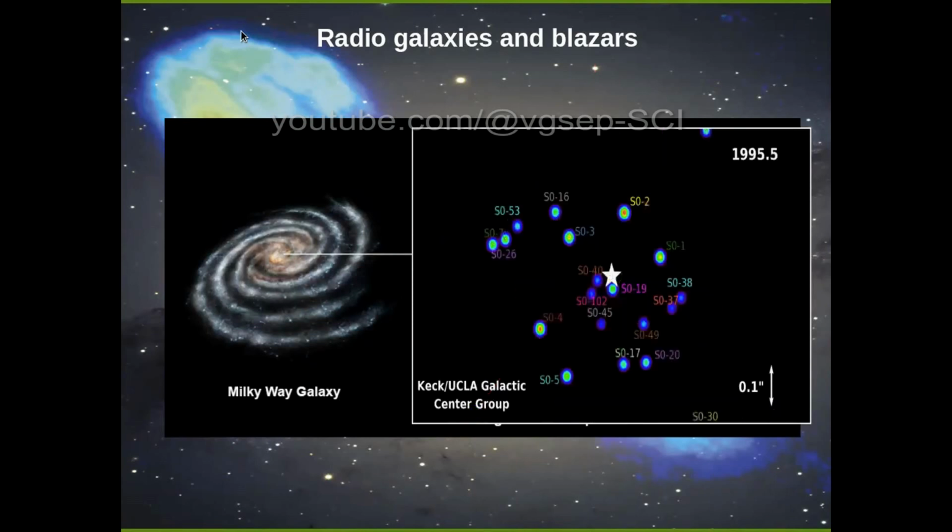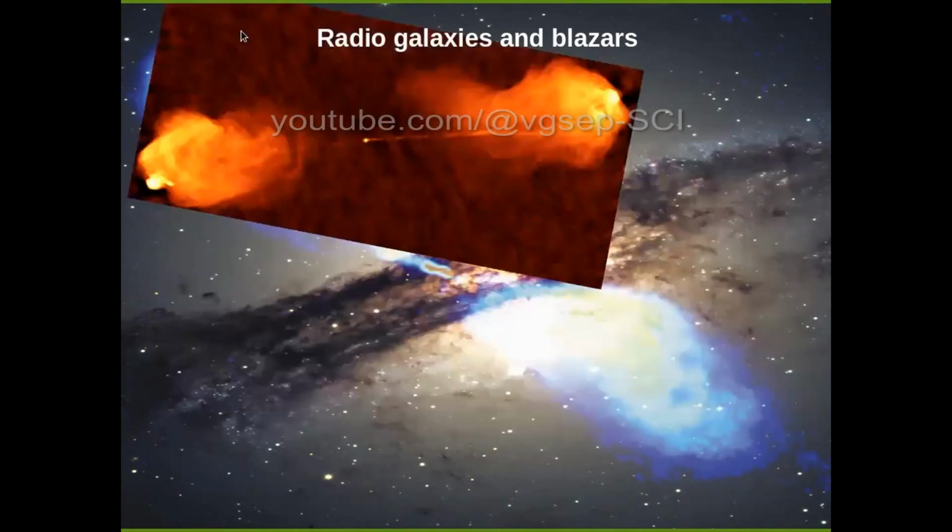So here's what typical radio galaxies look like. We call them radio galaxies for historical reasons, because they were first detected in radio back in the 60s. This is what most of them look like. What you see here is a bright spot in the center, and this is where the supermassive black hole is, what we call the AGN, which stands for active galactic nucleus.